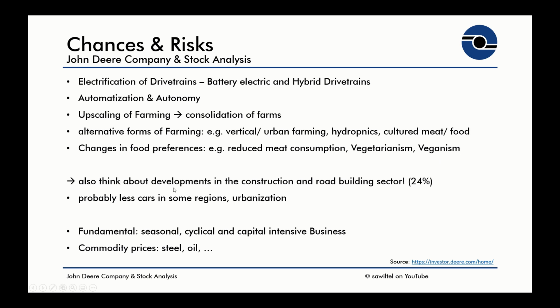Also think about not just the agricultural side, but also the construction and the road building sector, which together make up at least a quarter of John Deere's business and might get more important in the future. What I really like about these purchases is that John Deere tries to diversify their portfolio of products away from just agriculture, because we said it's a seasonal and cyclical business, and with this kind of diversification, they will try to smooth out these effects a little bit. For construction and road building, probably fewer cars in some regions, but on the other hand also urbanization. Roads always have to be renewed and maintained. So I think that was a good acquisition of the Wirtgen Group.